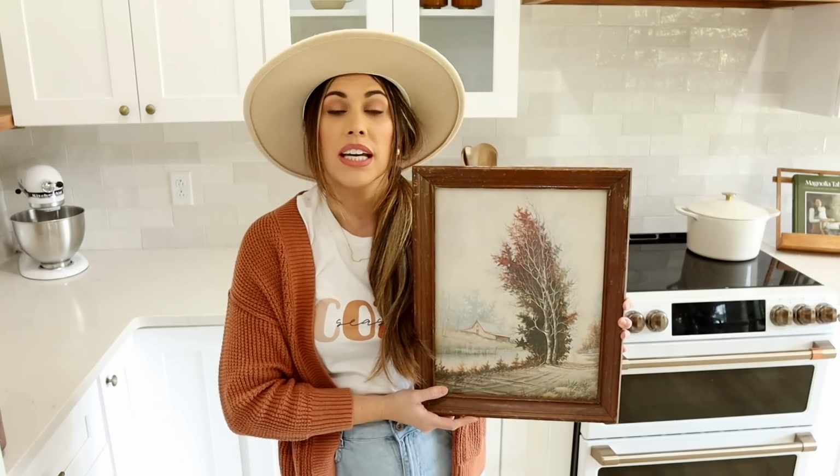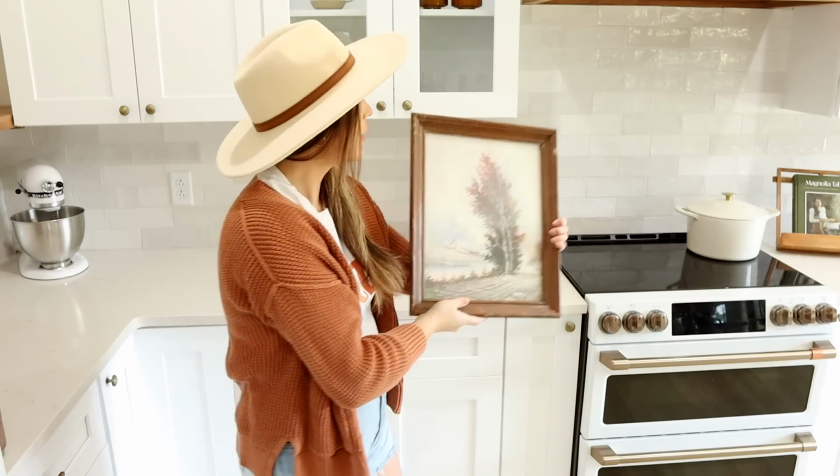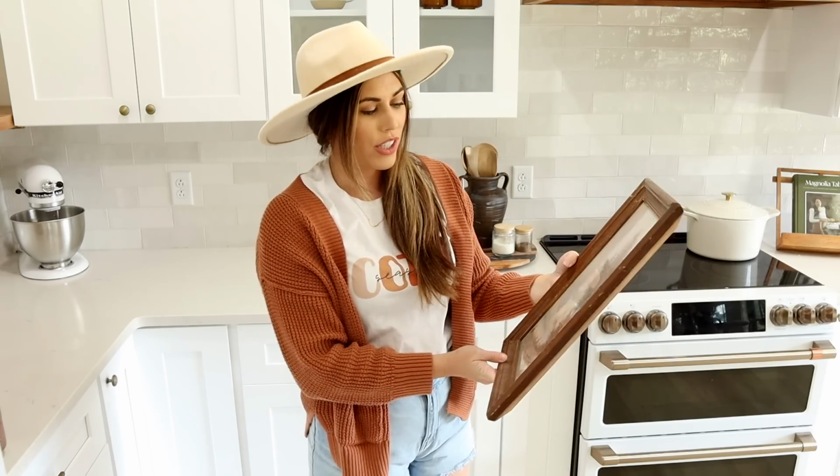I'm planning on using it in our kitchen, on our open shelves, or creating a vignette, or I might even put it behind our stove under our hood vent, like right here. I feel like I love that look. So we'll see. Not 100% sure yet, but I'm very excited to use it.